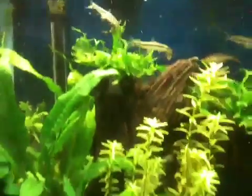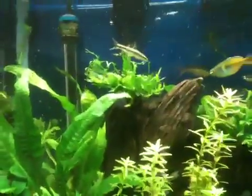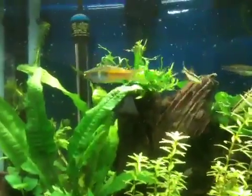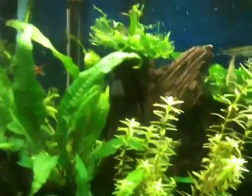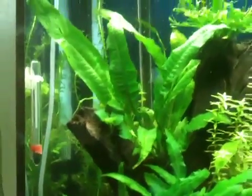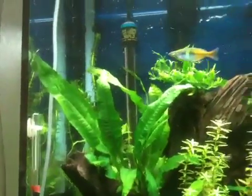So don't freak out when you get a lot of algae in your tank. You can get some really bad algae, but we won't go into all that. Try different kinds. If you just have one kind of algae eater, that's probably not enough. You're probably going to want a variety of algae eaters.